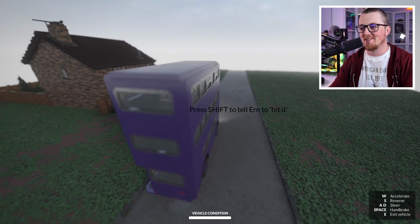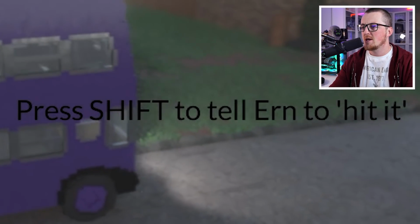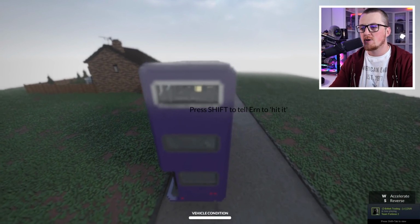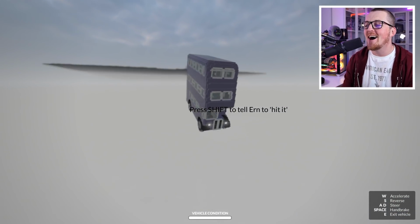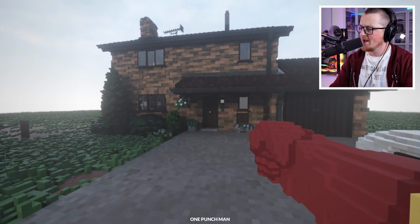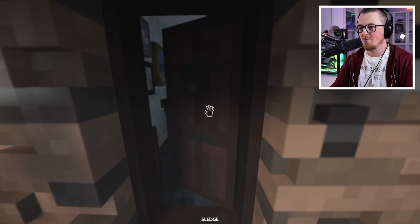This is perfectly fine. Press shift to tell Ern to hit it. Wait, Ern was the bus driver in the third movie. Okay, shift, hit it. We're going off the edge. Bye! You know what? I need to put headphones on so I can appreciate and enjoy all the amazing thudding sound effects. Here, let me just put on the One Punch Man fist. Actually, let me take this off for now because I'm going to want to go inside and look around. Hi. Just open the door.